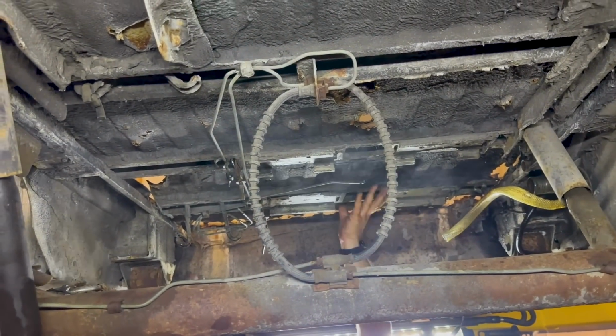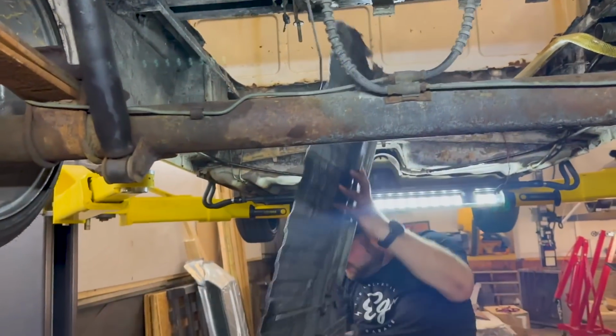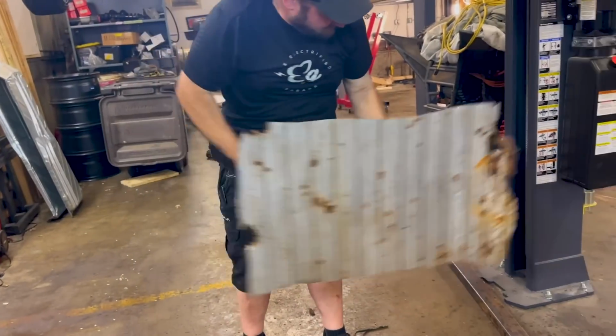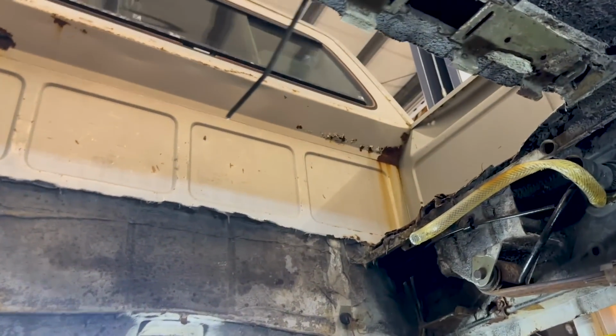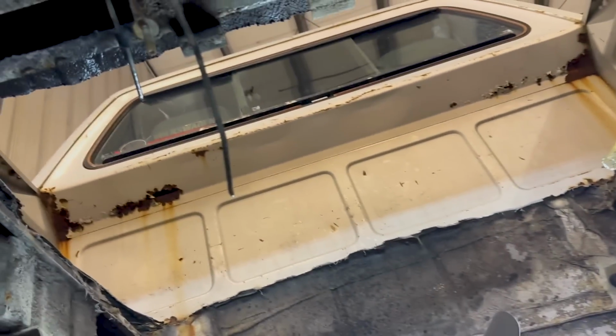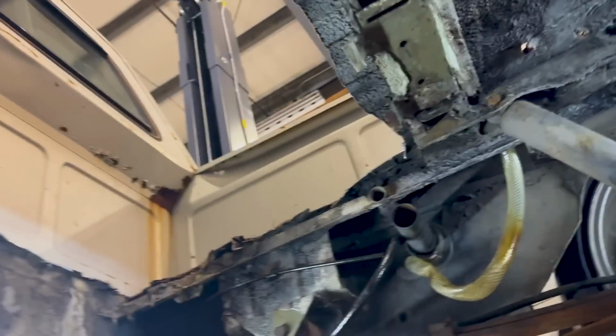All right, you want to lower it now? That beautiful, beautiful bed. Big hole. What a hole. There it is. All right, you want to do the 2x4 method and drop it in, see where it sits? Yeah. Okay. Let's see what it looks like.